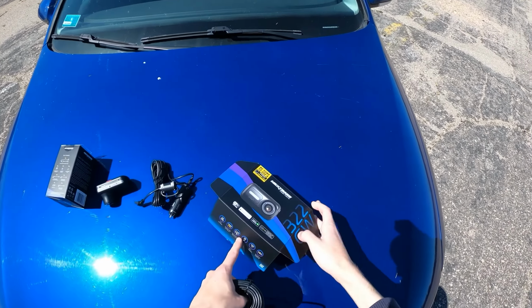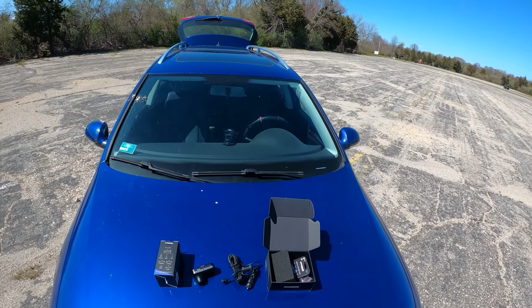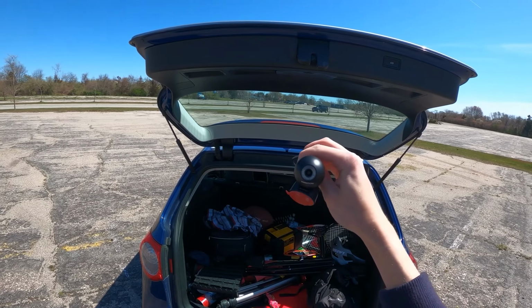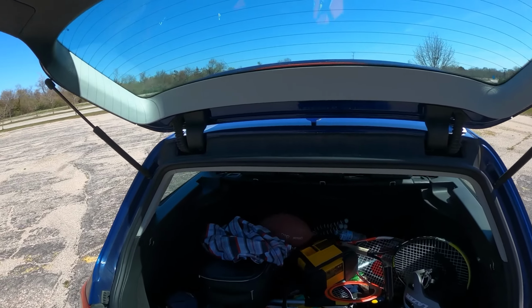And for the box that it comes in right here, the 322GW, it's a very nice unboxing experience. It's a very, very high quality box, nice design to it, looks nice. Additionally, here in the rear, I did receive a rear dash cam, so you can, for example, if you were to get rear-ended, you could use this video footage as evidence in a court case.